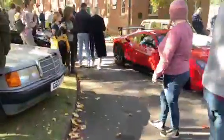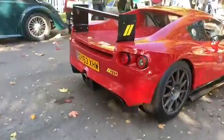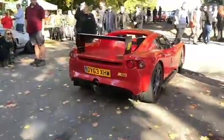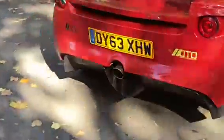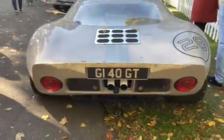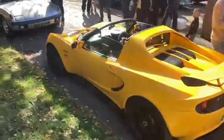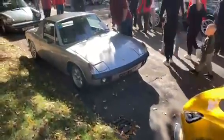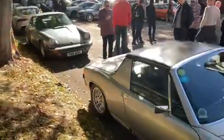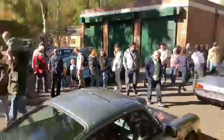Oh. Oh. Oh. Yes, yes, yes. Thank you. Wow. GT40. Old Fiesta, J-Ridge. GR Supra. There is a very nice Lambo over there. I'll film that in a bit because it's a bit crowded at the minute.